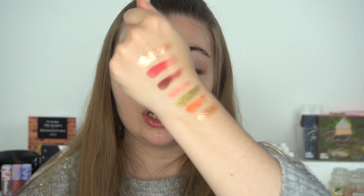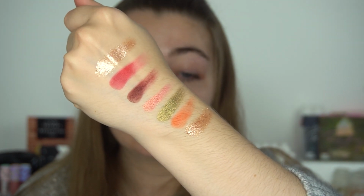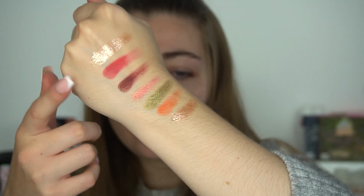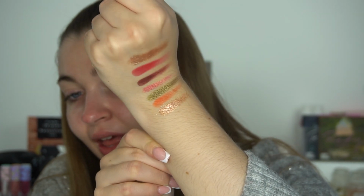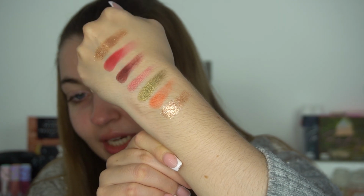Okay, so these are some of the shades swatched. They look really pretty. They really do. Some of them, like the top shade and the bottom shade, are the foiled shades that we looked at. They are quite chunky, to be honest with you, but yeah, still really nice. The mattes seem to swatch nice. Obviously I can't speak for the whole palette, but yeah.